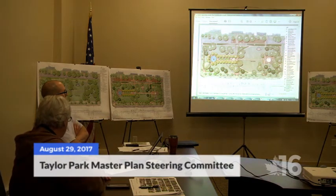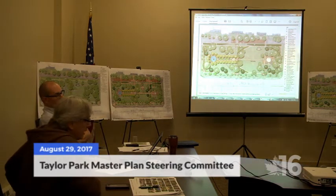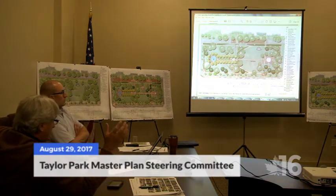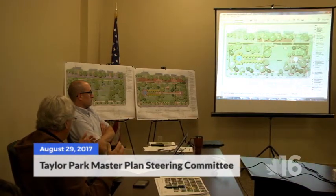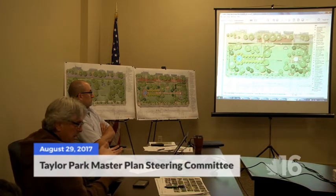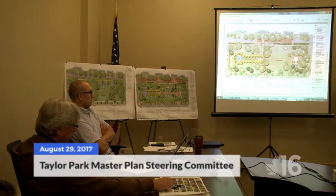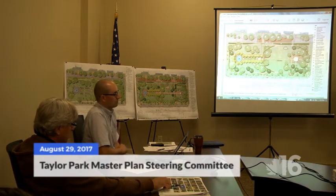How many concerts in the park do we have in the summer? 10, 12? 10, yeah. Could have more. So we get some pretty heavy use out of it. Yeah. To say nothing of other events that go on there. Plus, if you had the farmer's market in the oval, and you want to have something going on while a farmer's market's going on, you can do it on the bandstand. It's the perfect place. Yeah. So I think that really gels a lot of good ideas. And as far as the other things go, I think there's plenty of room left in the park that we could work those things in.